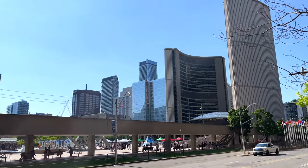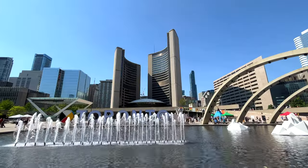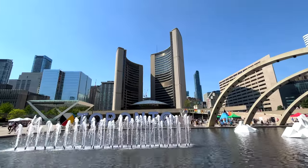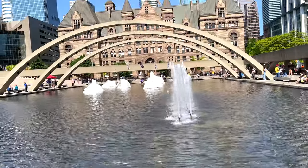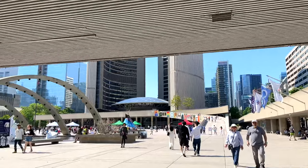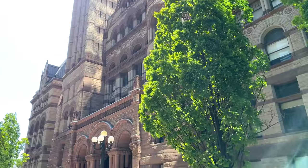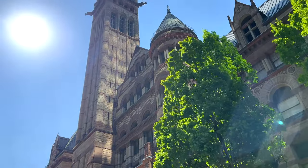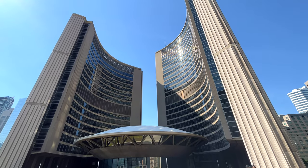For my next stop, I popped over to Toronto City Hall in Nathan Phillips Square. New City Hall opened in 1965 and was placed just a smidge to the west of Old City Hall. Old City Hall continues to house the municipal offices and the courts.